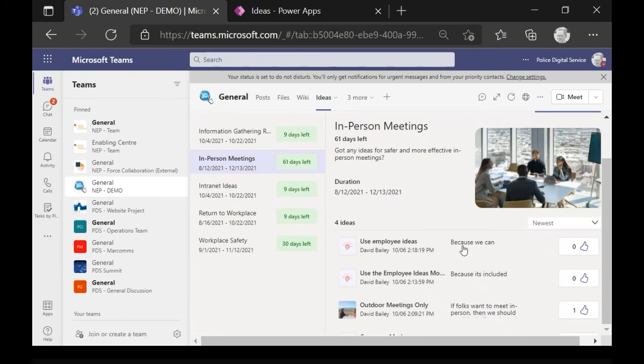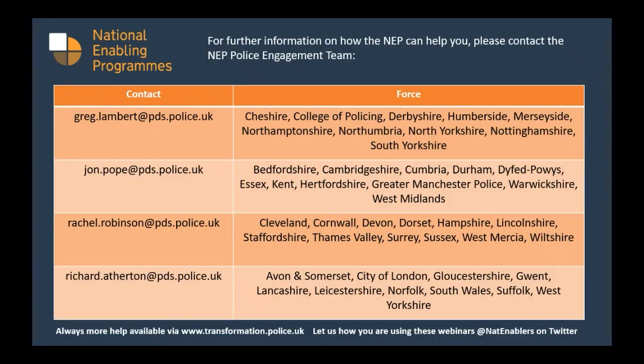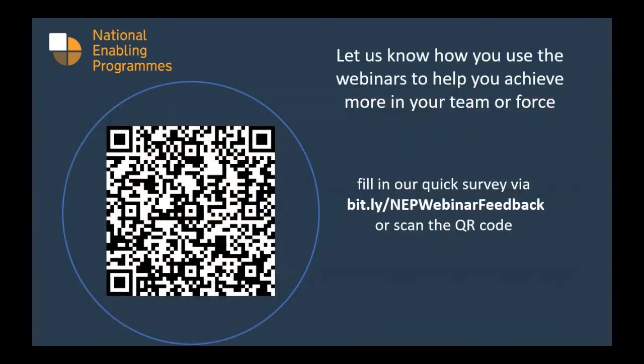The images are there. You can see how simple it is going to be to gather those in as we get this implemented. So thanks, Tony, for today. And again, apologies, we did have that technical issue, and hopefully we'll pick up any questions you've got. Please get in touch with us at NEPinfo@transformation.police.uk if you need any more help.